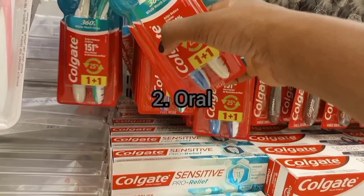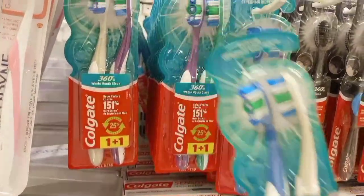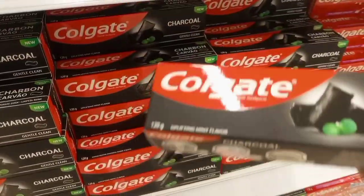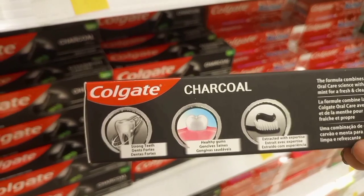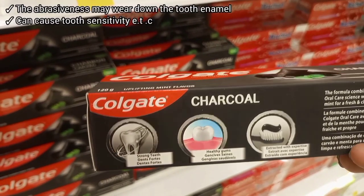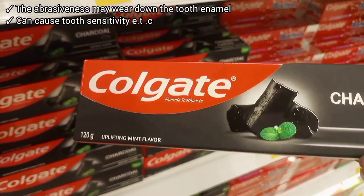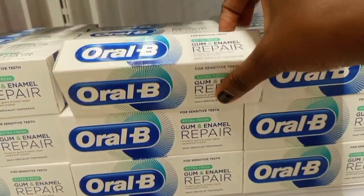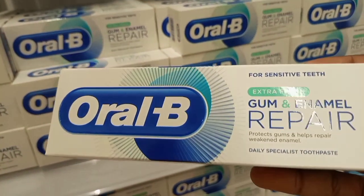And then when it comes to toothbrushes, I'm normally so random. I just take any, I just check on the results, and today I'm taking the Colgate ones. So for the toothpaste, I'm going to be trying the Colgate charcoal one. It's not advisable for a person to use this daily. Reason being, the abrasiveness may wear down the tooth enamel and also can cause tooth sensitivity. So I'm going to incorporate that with Oral-B white toothpaste, gum and enamel repair for my daily use.